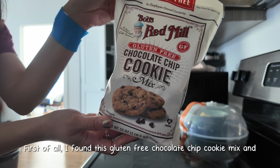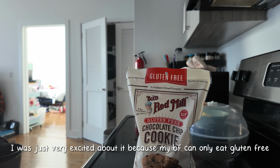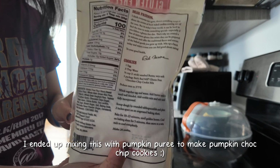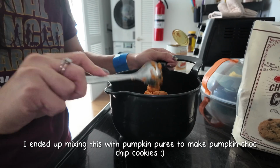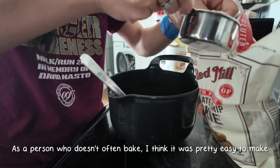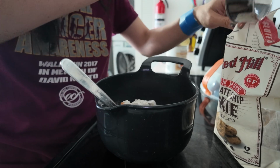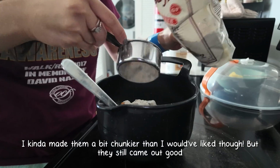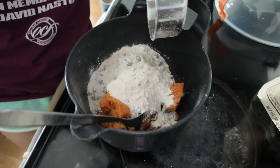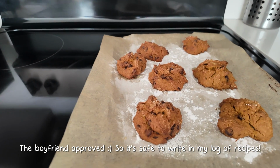First of all, I found this gluten-free chocolate chip cookie mix and I was just very excited about it because my boyfriend can only eat gluten-free. Ended up mixing this with pumpkin puree to make pumpkin chocolate chip cookies. As a person who doesn't often bake, I think it was pretty easy to make. I made them a bit chunkier than I would have liked though, but they still came out good. My boyfriend ended up approving of it, so I think it's safe to write in my log of recipes.